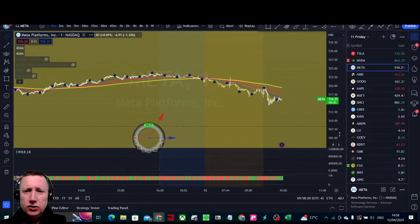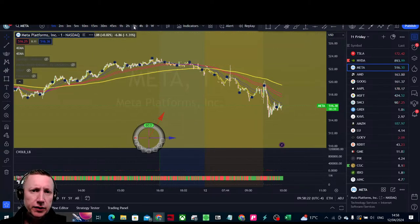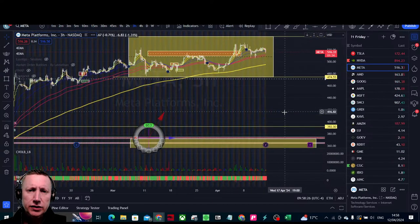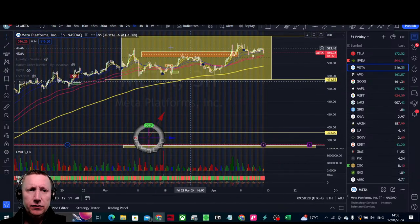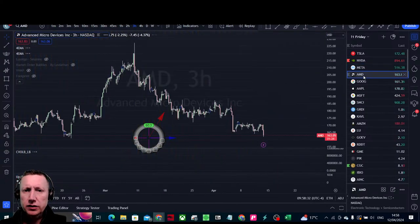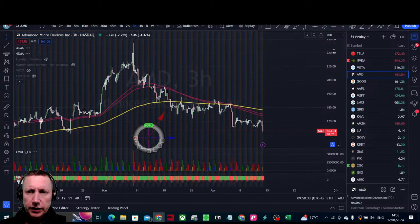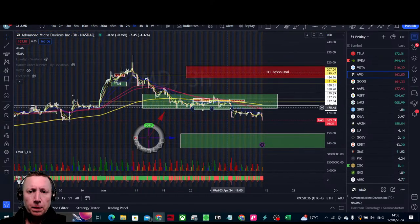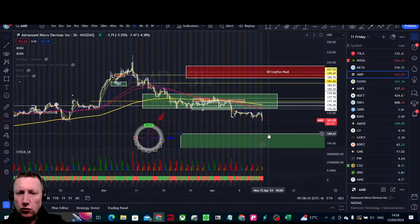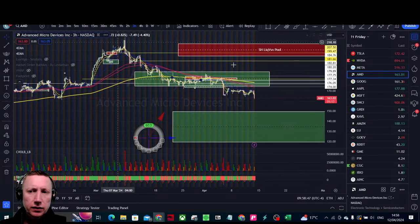Meta's been at the top of this, accumulating up here for absolutely ages since March. Been up here for months. Not really interested in getting involved in anything Meta apart from whether it's actually aligned and helping anything to do with the index. I don't think so right now. Drop on AMD below this sell side liquidity. We said there that we've got 74 gap down to 149 if we break that. So let's see if that can get there.